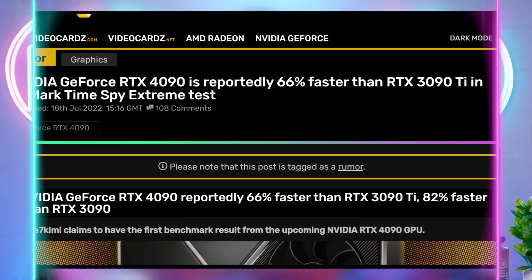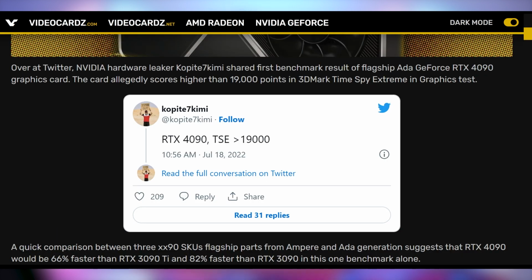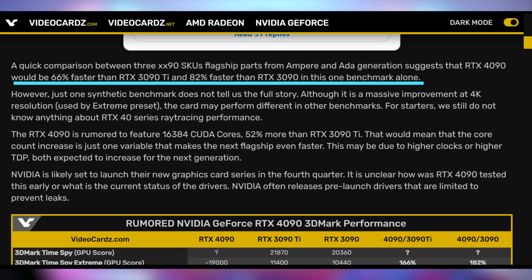But now we have a first more concrete numerical benchmark to go by, with one of the well-known leakers indicating that the RTX 4090 should have a Time Spy Extreme score north of 19,000 points. And I'll put that into context for you in just a little bit, but that is significantly faster than the RTX 3090 as well as the 3090 Ti. 82% faster than the 3090, 66% faster than the 3090 Ti.